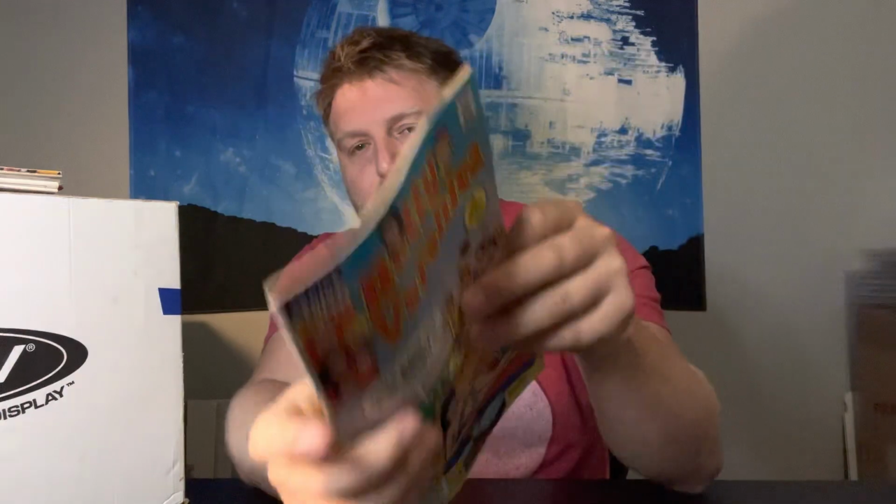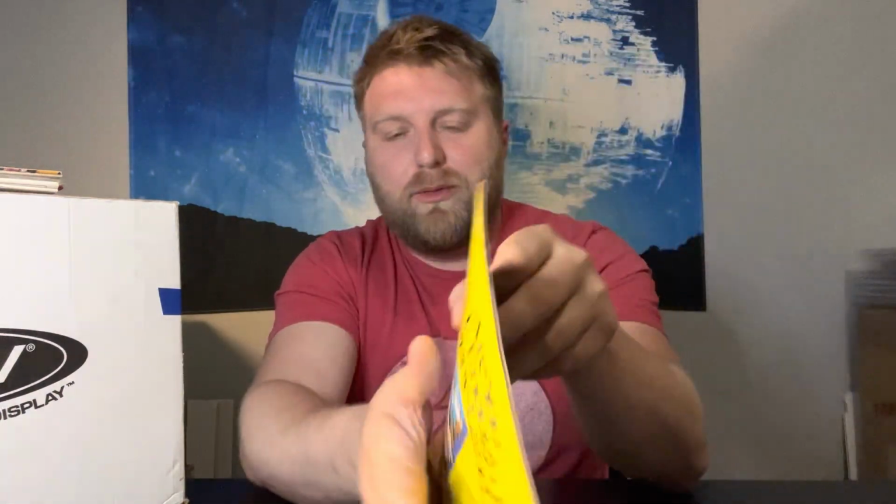That's the thing about this shop. When it comes to the $1 and $2 books, the grades vary, because you'll get a lot of stuff that's bagged and boarded, but then you'll get a lot of stuff that's not in anything and it just gets a little bit beat up. But a lot of these are in pretty solid shape. Betty and Veronica number 24.